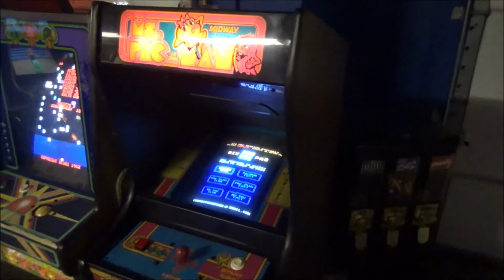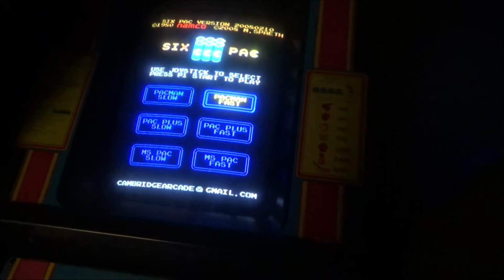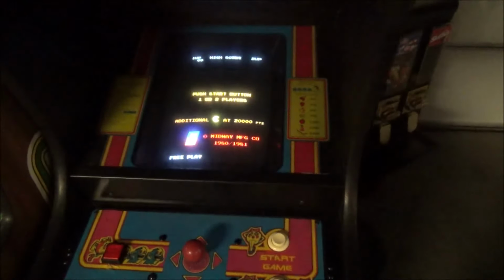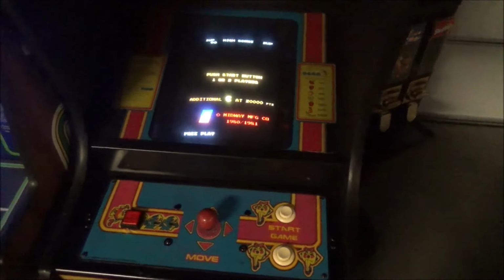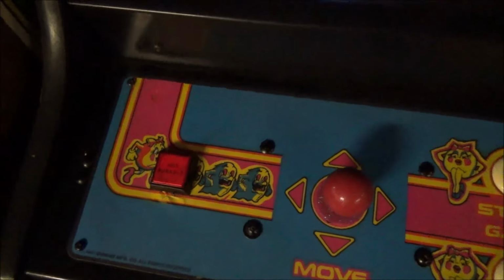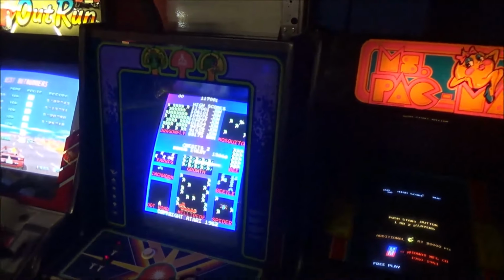Still have the Centipede Cabaret running the Mark Spaeth 6-pack kit, which I love. It gives you Pac-Man Fast and Slow, Pac Plus Fast and Slow, and Miss Pac Fast and Slow. So we always have it running Miss Pac-Man. I got this from my buddy Griffin, local bro, San Diego. Talked about this last video. It had that hot pursuit button. I never did anything with that. Just kind of left it as is. It's in good shape. I love Miss Pac-Man. I like Pac-Man. I like having the 6-pack kit. Good stuff. So Centipede Cabaret still with us.